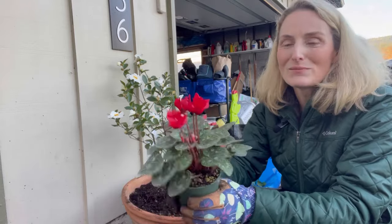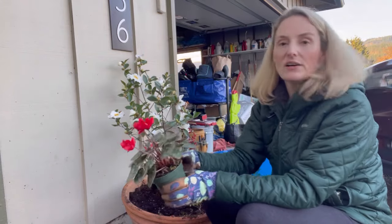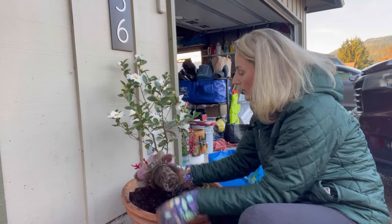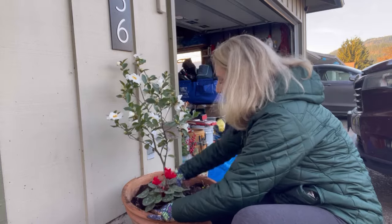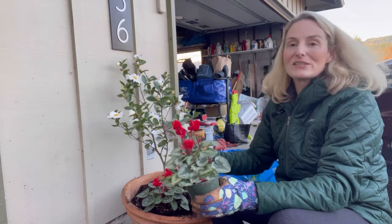Oh well. So here's my cyclamen. I'm just gonna tuck that in here. Now I also have a bunch of holly leaves and berries that I clipped from a neighbor's tree. If you watched the first part of this video, you heard me talking about my sweet neighbor who let me go after his holly bush with some clippers. So I can definitely use those as filler as well.